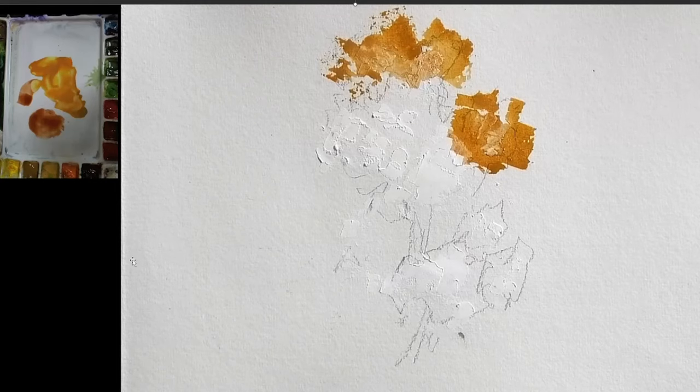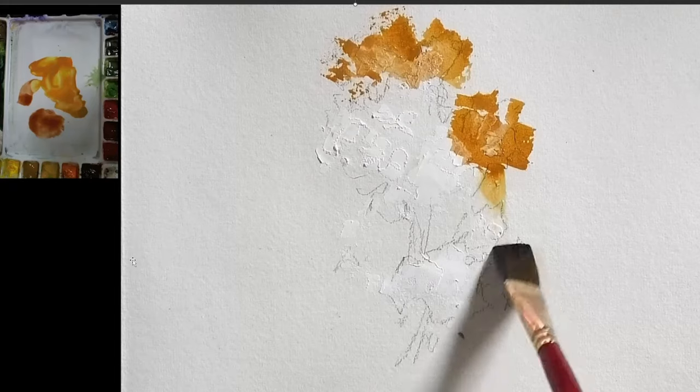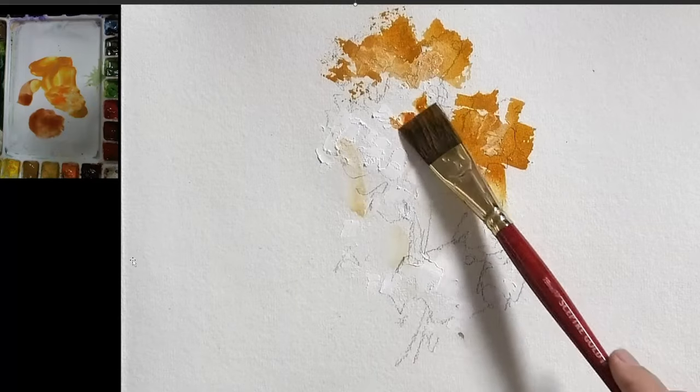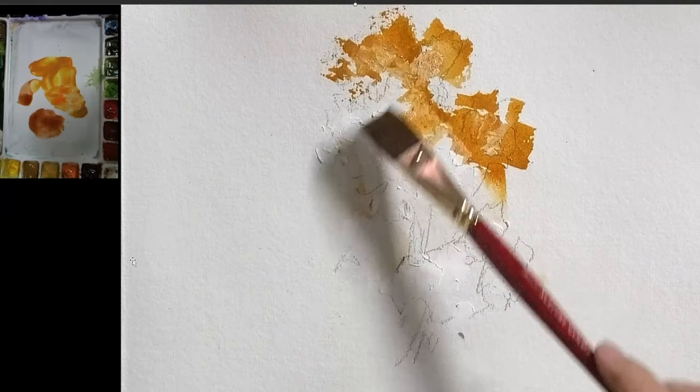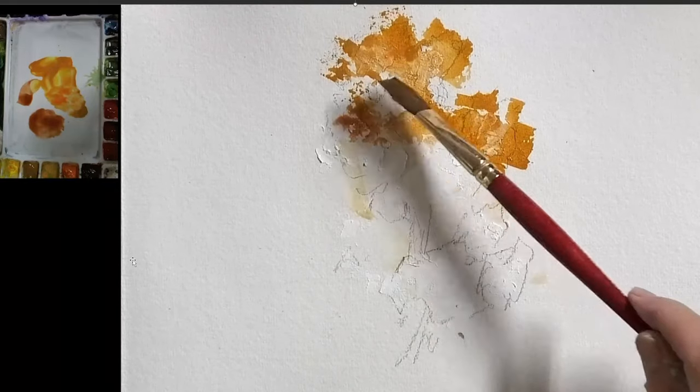Ooh, watch these brush strokes. I hate to interrupt, Joe, but this is so good. That's the dry brushing technique. And of course, we want lost and found, correct? That's why I wet that. Belly painting one more time. So good. Let the brush do your work.